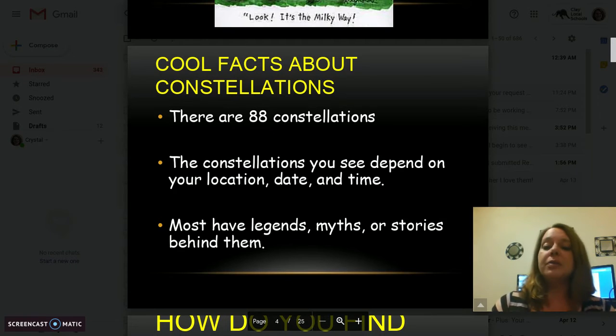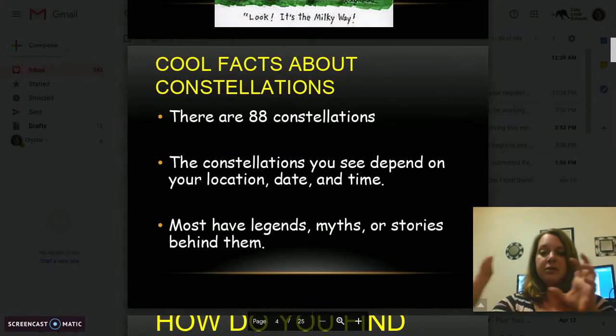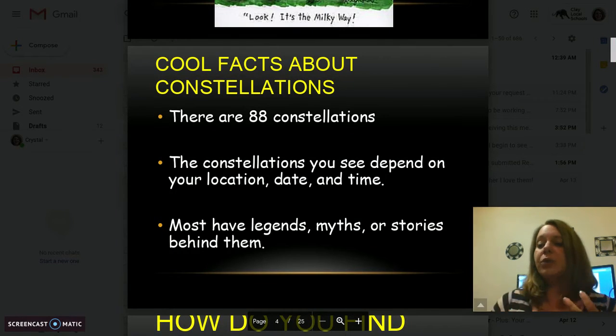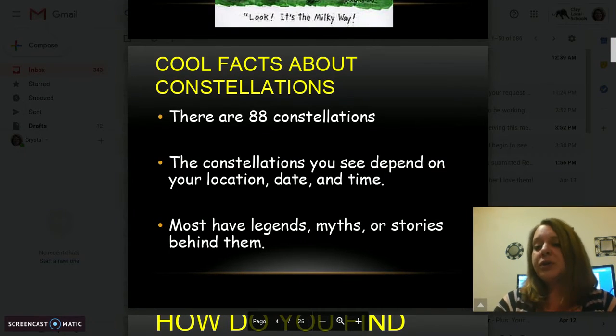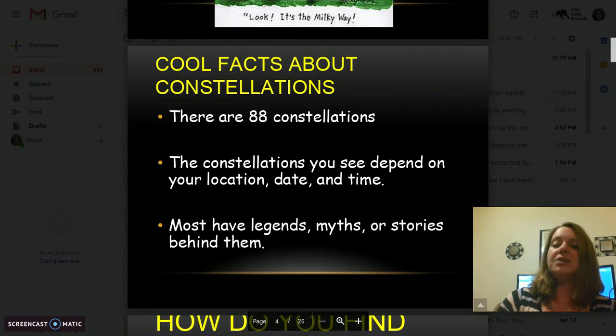And in other circumstances, we see them at certain times of the year. So constellations are kind of funny, but remember that the Earth is always rotating, and we're rotating around our star, which is the sun. And so the sun is not part of any constellation because it's basically what keeps us warm. It's the closest star to us. Since it's there, it's so bright, it doesn't become one of the constellations. The constellations are the stars that are farther out.